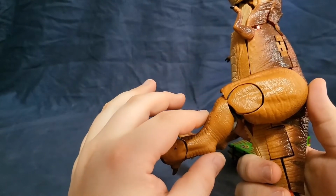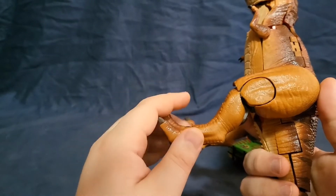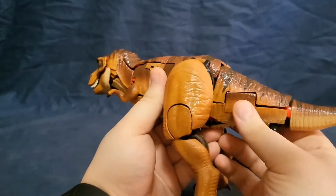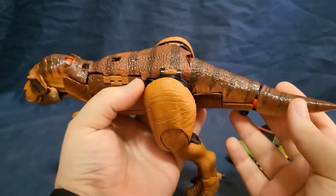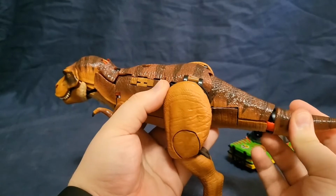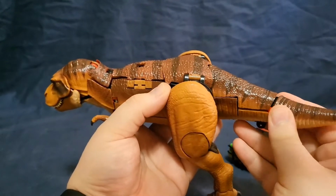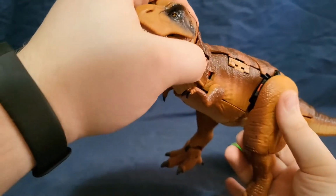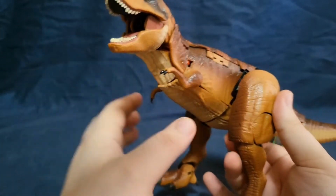Then from here down, you've got the same articulation as robot mode. So you've got the swivel at the knee, the bend at the knee, the bend at the foot, and the tilt at the foot. And then for the tail, you can kind of move it at the elbow here, more to one side than the other. And then you can waggle this part too, side to side, and it is rotationable for the transformation. So you can get her tail in a nice angled position, and then angle her head this way and tilt it up a bit and get that jaw working for you.